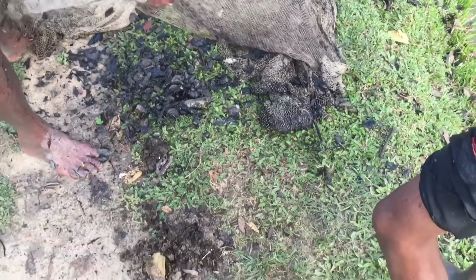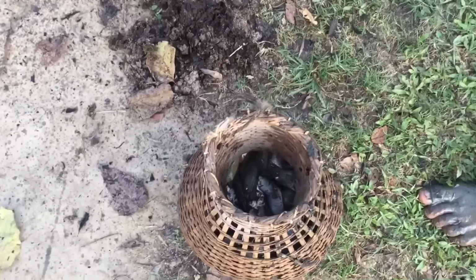As you can see, they didn't really catch much this time, but by the looks they caught quite a lot before.